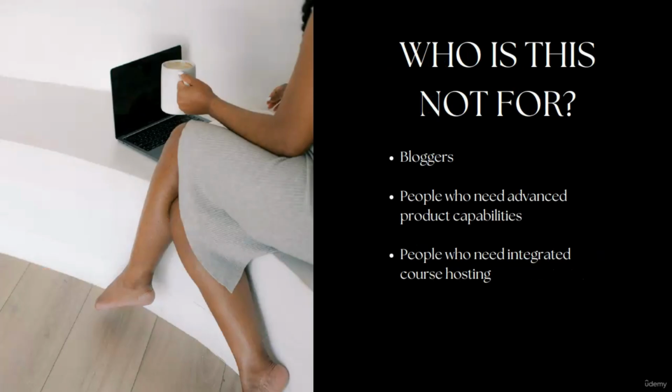But who is this not for? This is obviously my opinion. I'm not saying that you couldn't make it work, but I don't personally recommend a Canva website if you're a blogger. They don't have blogging capabilities or functionality built in. I will show you later in the course how you can connect a blog as a workaround, but definitely if blogging is your main gig, I would think you would want something a little bit more robust.